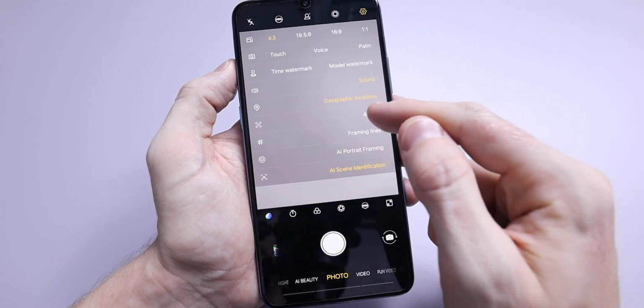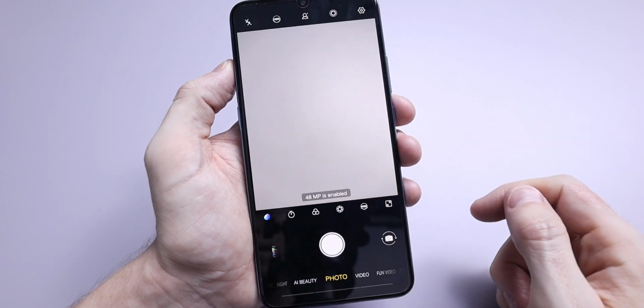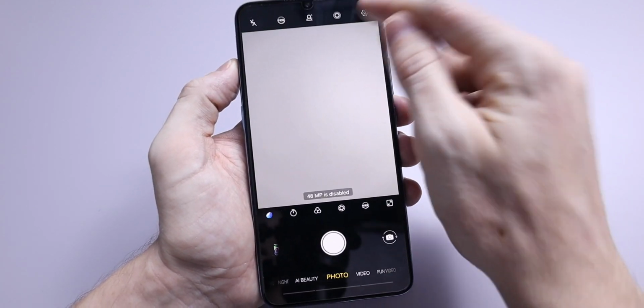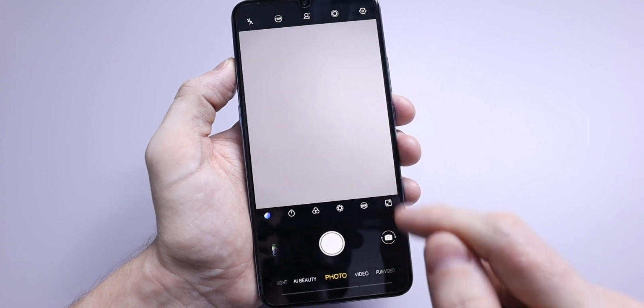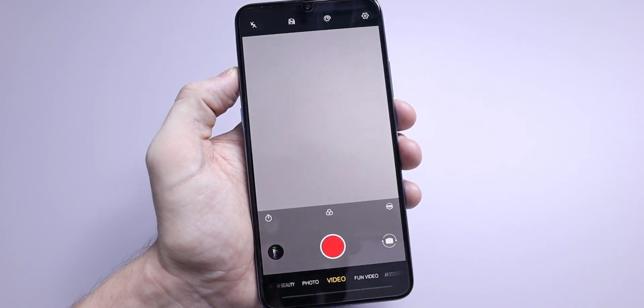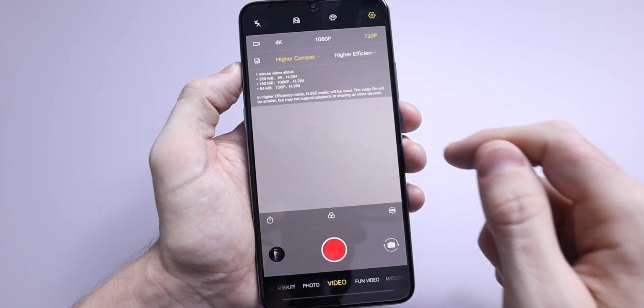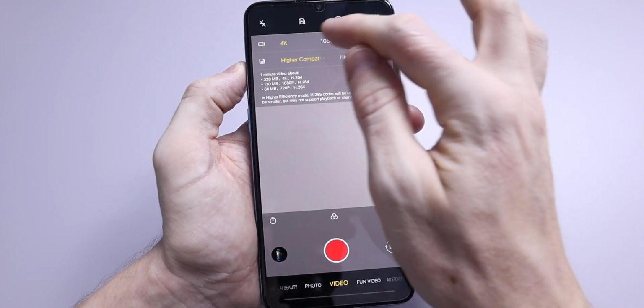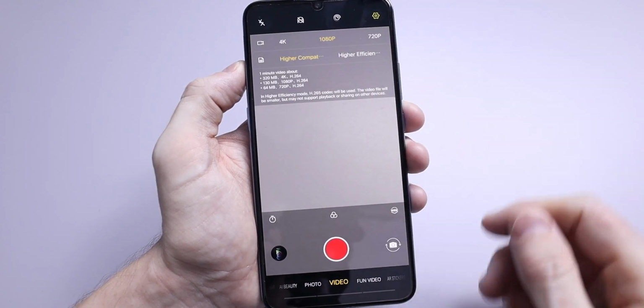You can go into settings and toggle 48 megapixel mode or 12 megapixel mode. You can also record in 4K on this phone in video mode, and you can toggle that down to 720p if you want to save some storage space too. All in all, that's solid specs for the price.